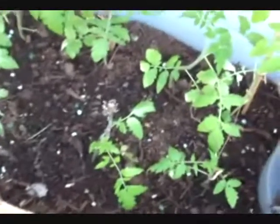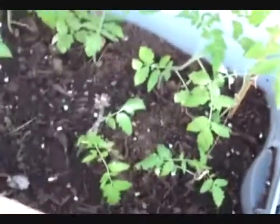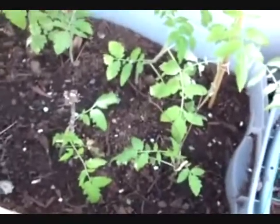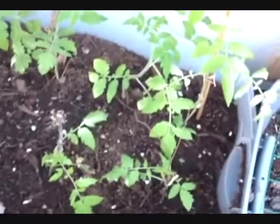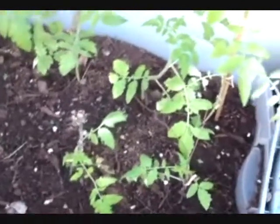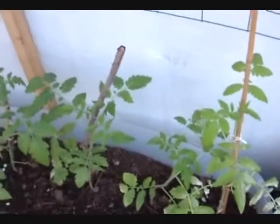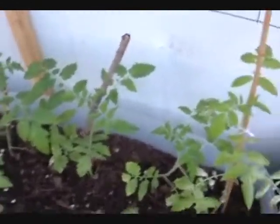The next box is cherry tomatoes. I put six in here last year, and it worked. It ended up being like a tomato bush. I kind of squished an extra one in here, so I have seven in here. They weren't doing too good in the house, but since I brought them outside in the last couple of days, they seem to be picking back up. So, thank God for that.